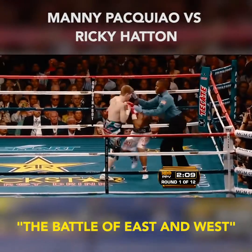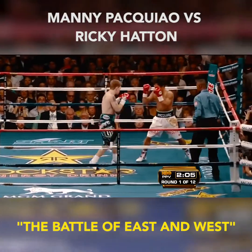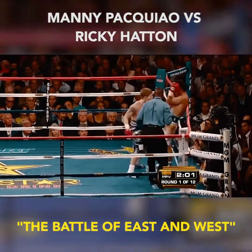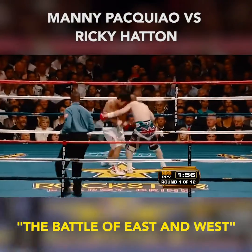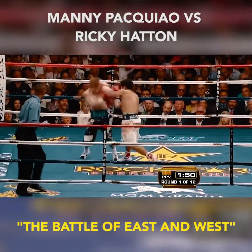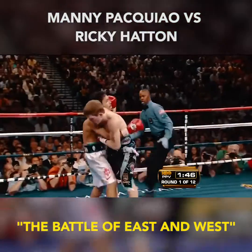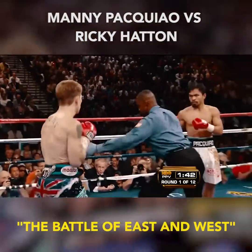Hard right hand by Pacquiao, trying to hit Hatton as he comes in. Key element of the game plan for Pacquiao, allow Hatton to come forward, catch him on the way in. A key element of the game plan for Hatton, get Pacquiao against the ropes, just like that. Pacquiao has been more successful with the right than the left. That punch missed. There's the right again landing. Quick right hooks are landing for Pacquiao. The left hand is overshooting the target.